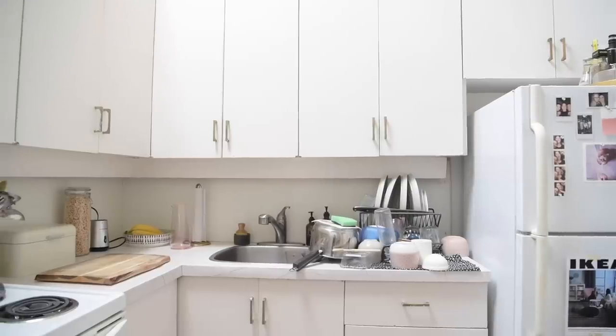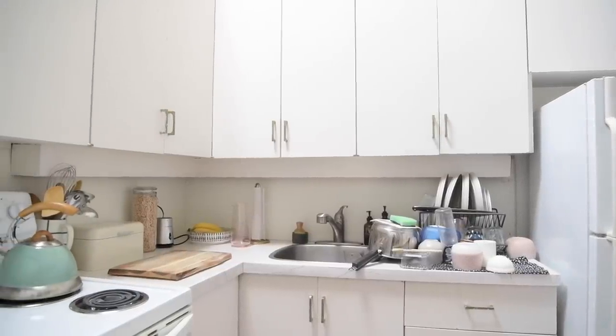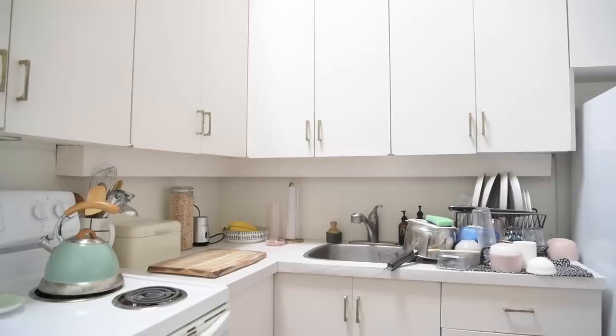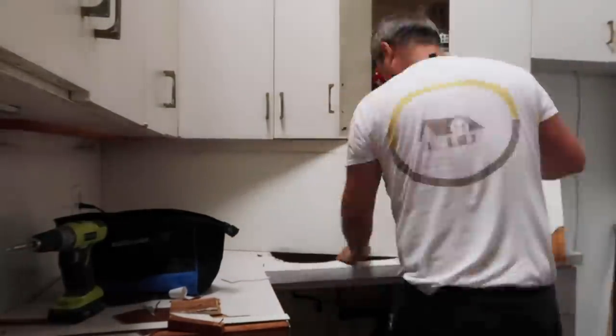We also took out all of these boxes that were under the cabinets. They were holding these old electrical things that didn't even work. It was a production. So I am really glad that I had a contractor come in.